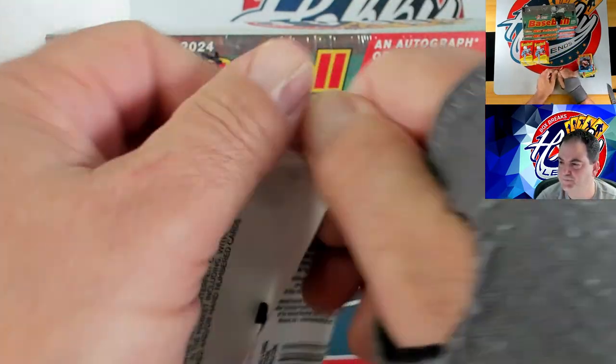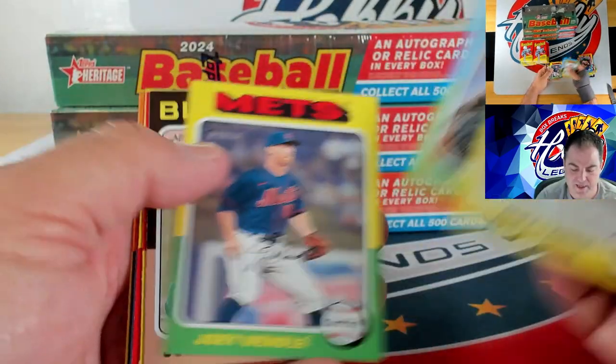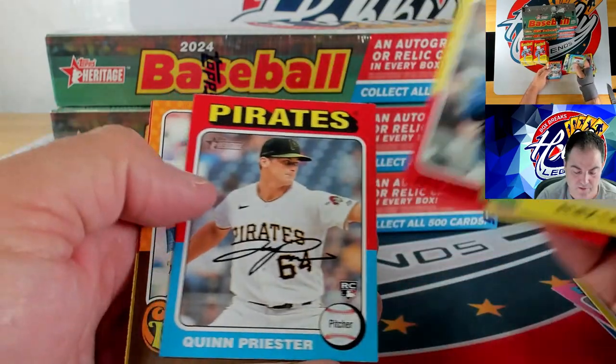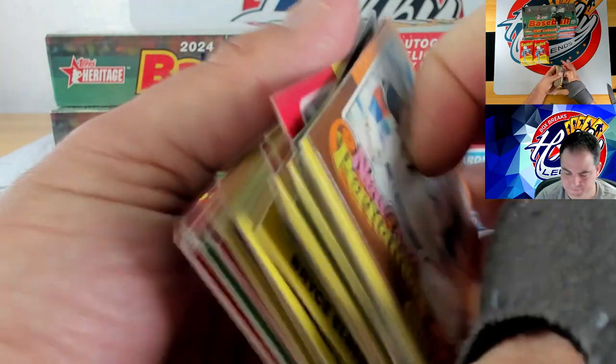Very nice. Yeah, I think that's the first anything we found on Soto, too. Besides like a purple refractor or a numbered card, so that's pretty cool. Pretty cool indeed.